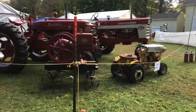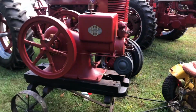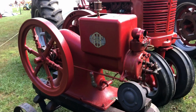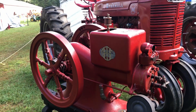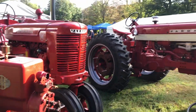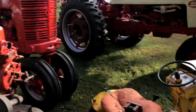Farmall's over here, this really nice red engine. It's pretty cool. Usually these things are green. I don't know what makes this one red instead of green, but definitely a neat piece. Big Farmall 460 over here.